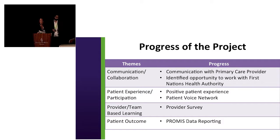So, some of the progress in the first year of the project and some of the things that we've been working on is working with our primary care homes throughout Northern Health and our First Nations Health Authority to provide education on kidney disease, what our programs have to offer, and the online referral system. We'll continue working with these communities and more throughout Northern Health as our project progresses.